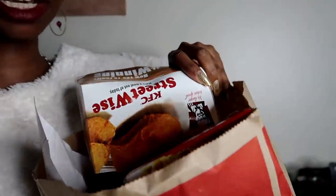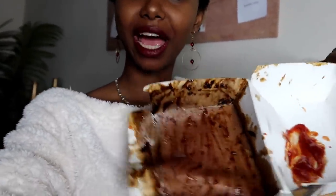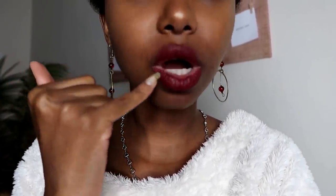Here it is. There's the sticky wings and the fries right there. So as you can see, I'm even going this far to prove to you, it looks clean. Yeah, I had sticky wings and fries as well. It was really good, but my lipstick almost looks like nothing has changed apart from the inside. Oh, and even here at the side as well.